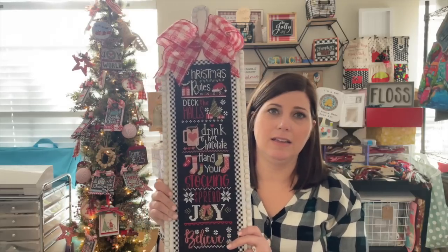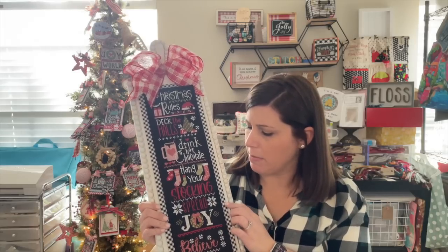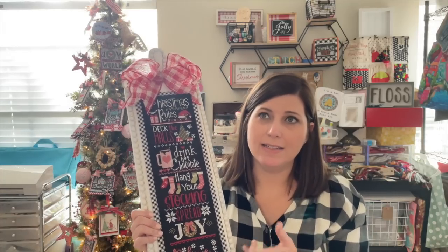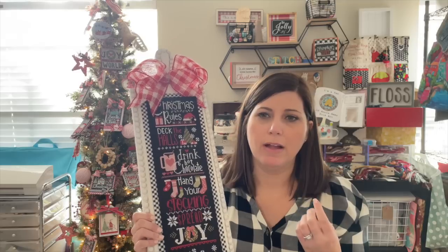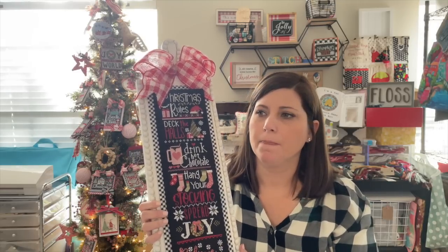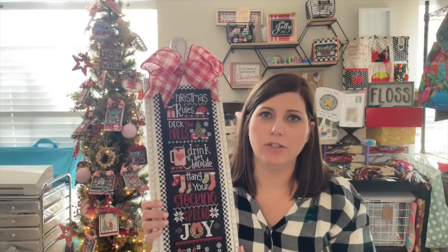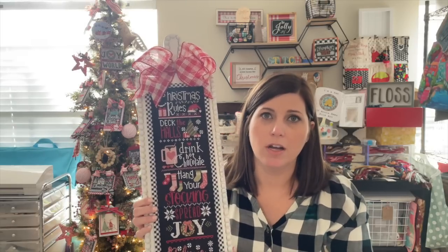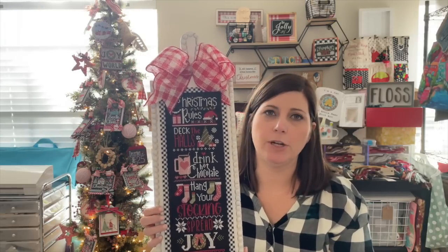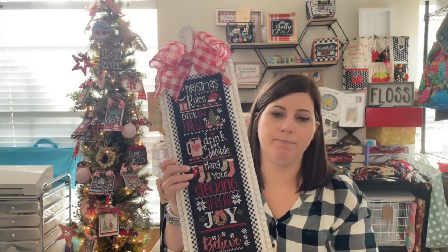Again, this is from last year, and I did take either one or two, I cannot remember, of the pieces out, and I did that because they were about snow. I think one was sledding and one was about snow or something, but I wanted it to fit on this white board from Hobby Lobby, so I had to make it shorter. So if you do stitch the whole thing, it will be a little bit longer, but this finishing board is a board from Hobby Lobby.